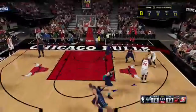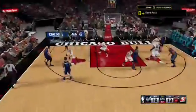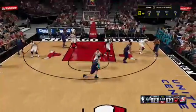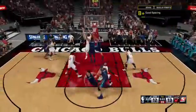Gibson sets the screen. Rose with the ball. He's picked up by Lamb. And Gibson, here we go. Lamb with the ball. Kicks it to Douglas Roberts. Screen by Jefferson. Pass to Williams. Shot off the pick. No good.